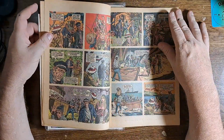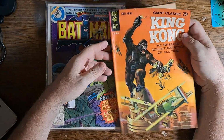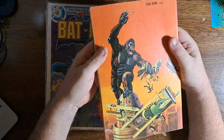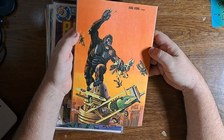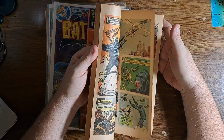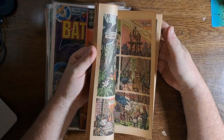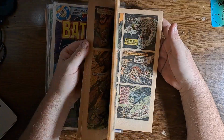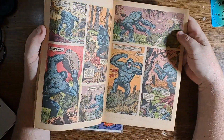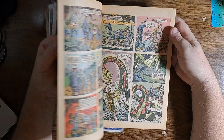Great art. Covers are fantastic. The inside cover is fantastic. I mean, look at that. You can see it on the back without the logos. Just nice, nice, nice. I don't know if this is probably worth some bucks. I haven't looked it up, but I'm guessing this one's worth some money. Very cool.